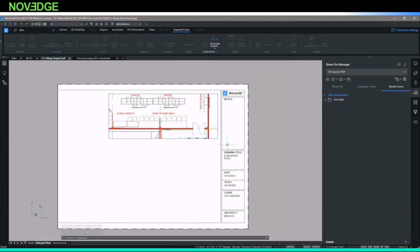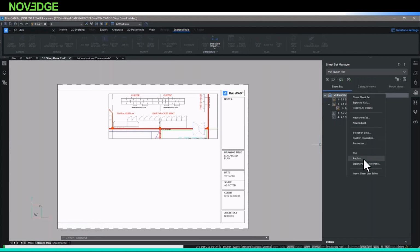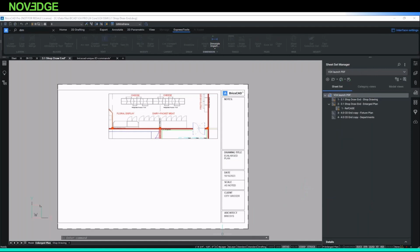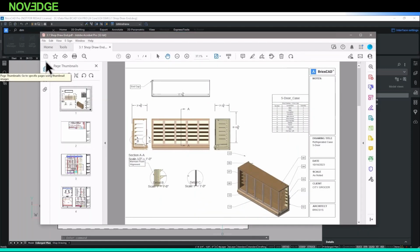V24 also introduces the ability to publish directly from the sheet set. Now, in this example, that means publishing a PDF with bookmarks to hyperlinks to the individual sheets in the PDF file.